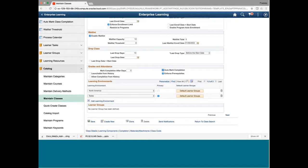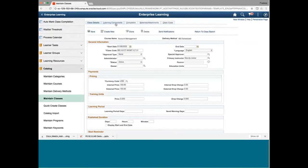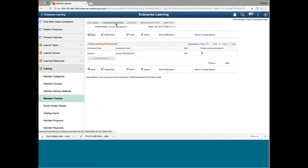Okay. So if you want to give access launchable from history, then again, as I showed you earlier in the current historical learning, you can see the launch button, right? If you enable this feature, then only they can launch from the history. Again, the security part is the same as the course. You have to add the learning environments and the learner groups also. So that is the course information and class details information.